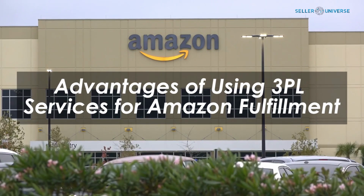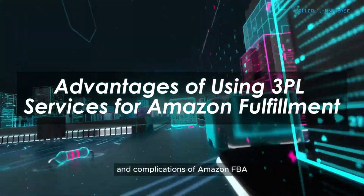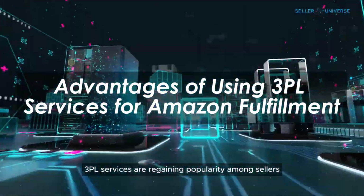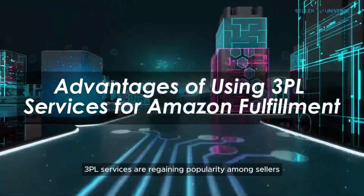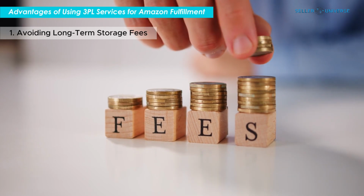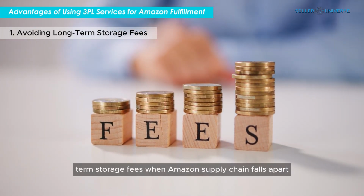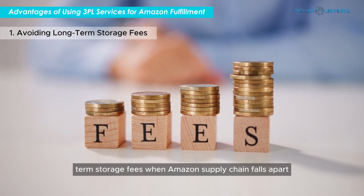Advantages of using 3PL services for Amazon fulfillment. With the evolving policies and complications of Amazon FBA, 3PL services are regaining popularity among sellers. Let's explore the advantages of using 3PL services. 1. Avoiding long-term storage fees. Storing products in a 3PL facility helps avoid long-term storage fees when Amazon's supply chain falls apart.